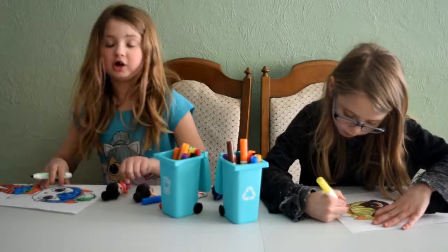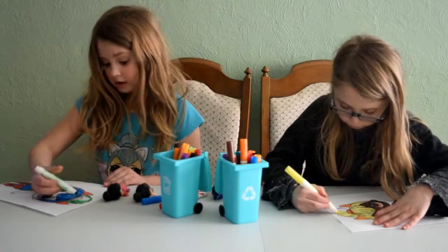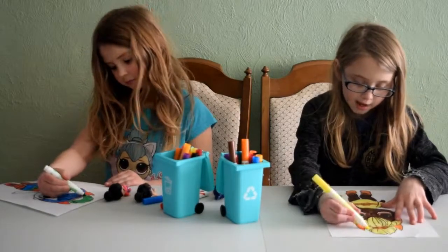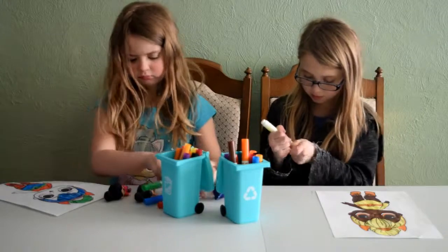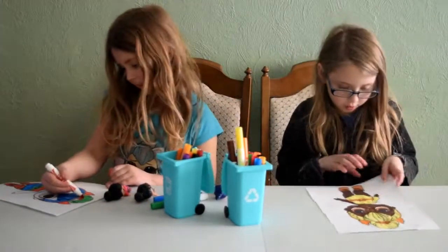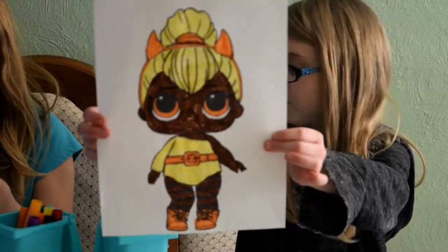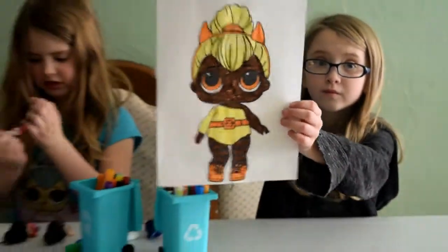She doesn't have different colored hair, but I don't care. I'm making her hair different colors. Her hair is all the colors I have. Okay, guys, I'm done. You done first again? I'm always done last. This is how she looks. My cat just followed my marker. Check it out.